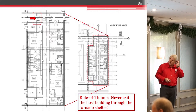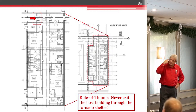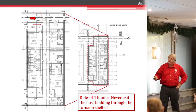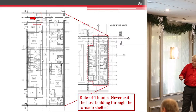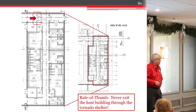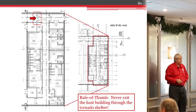Panic devices. This is a shelter that Shauna reviewed here a couple months ago. That was a middle school, right, Shauna? Where are you? Middle school, they did a competition gym, support areas, concession stand, and then locker rooms. And what you see in the red there is what they use as their tornado shelter. Right off the bat, saw a problem. Right off the bat. Anybody see what the problem is?